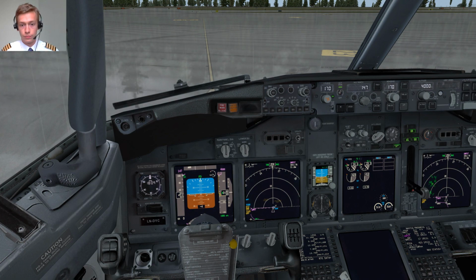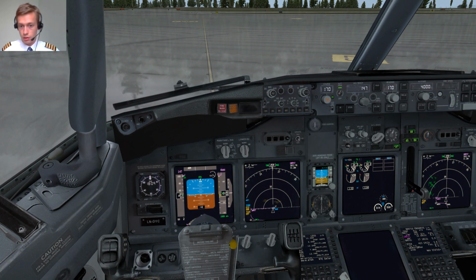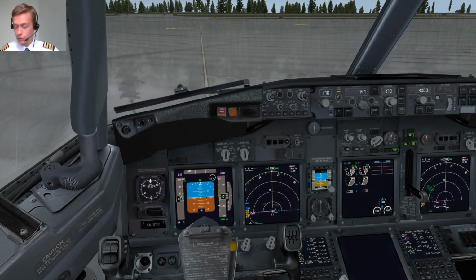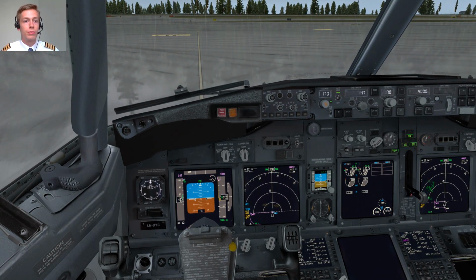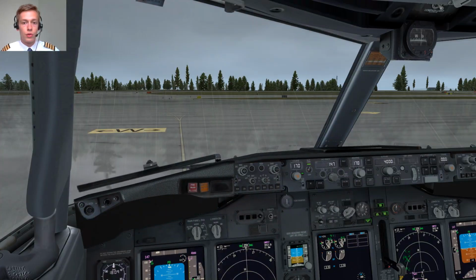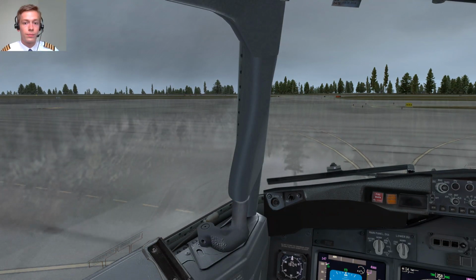There we go. So we're not that heavy since we're not carrying that much fuel. Just kind of trying to clean up the levers of the side tech throttle a bit. Usually helps a little bit with smoothing out the levers. Anyways, here we go.